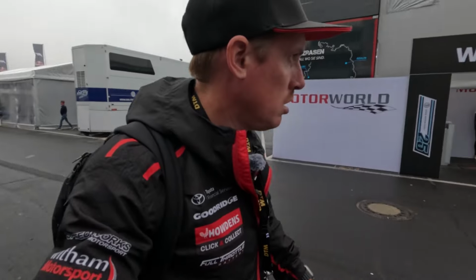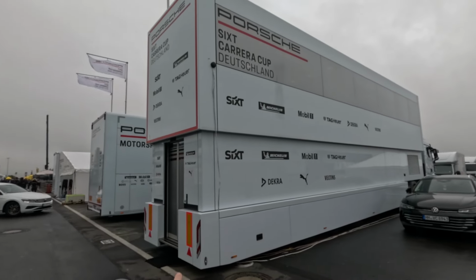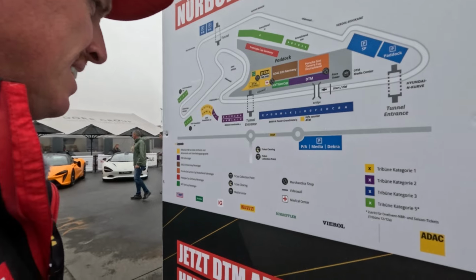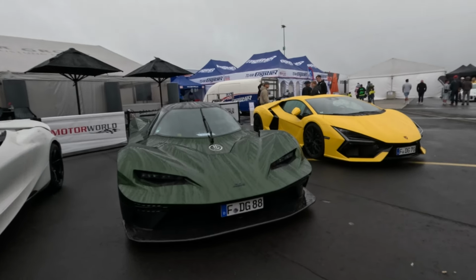Bit disappointing. It was €20 for this Paddock tour, and it's supposed to be behind the scenes. It's definitely behind the scenes. It's that behind the scenes, I can't even find it. On the journey though, check out the transporter of this Porsche Carrera Cup. Maybe to the map. Doesn't look like it, does it? Well, that's going to be a little bit disappointing. Anyway, there's some nice cars to look at.